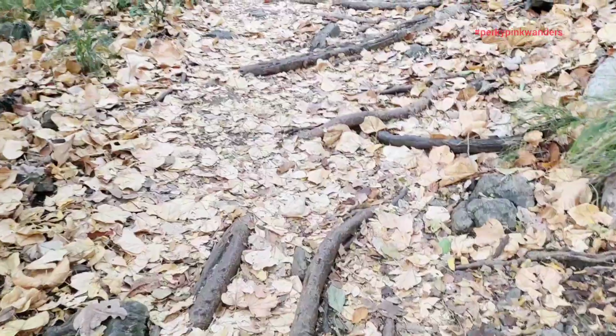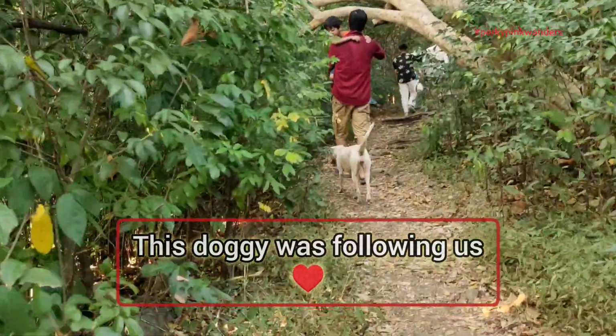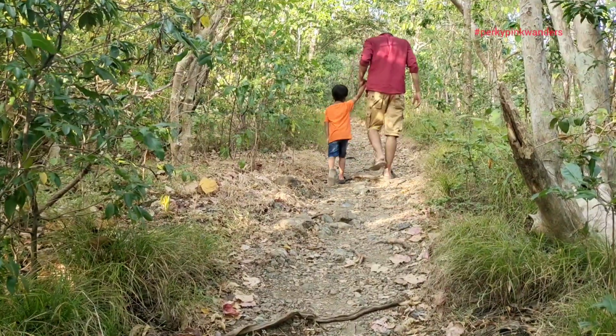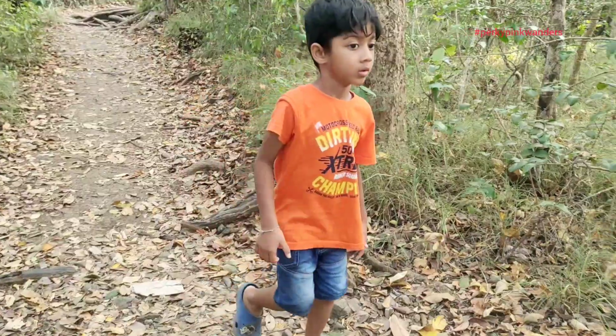After having this amazing trek, now we are heading back to Sunset Point. Shivam is a strong boy.